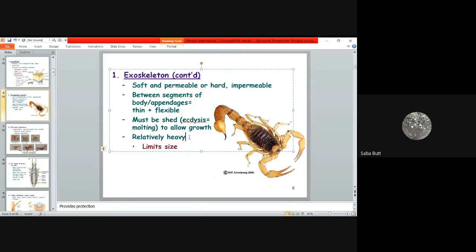That is because this is hard, particularly on the top of these segments. This is hard and impermeable. So this has to be shed if growth has to happen. That's why, due to these two disadvantages, the size of these organisms is generally smaller. Evolution says that their size remains small because they have to shed the skeleton to grow every time. And of course, this is not easy. It's tough. And secondly, this is relatively heavy, so it limits the size of these organisms.